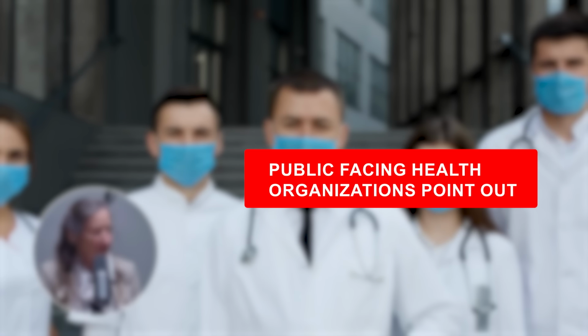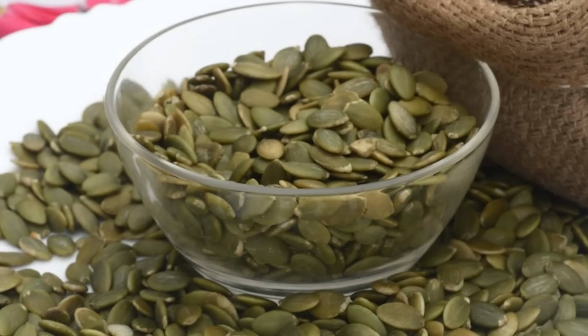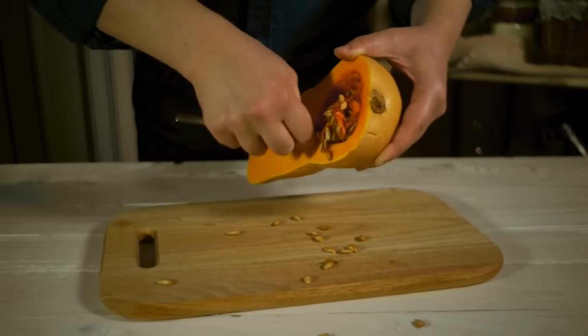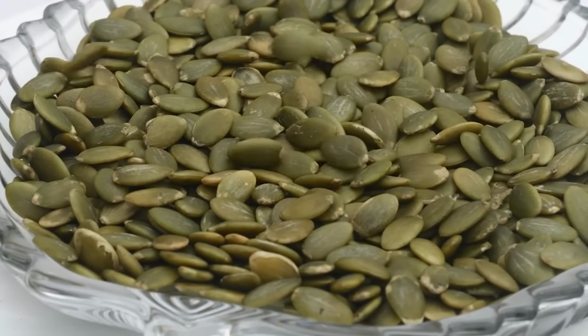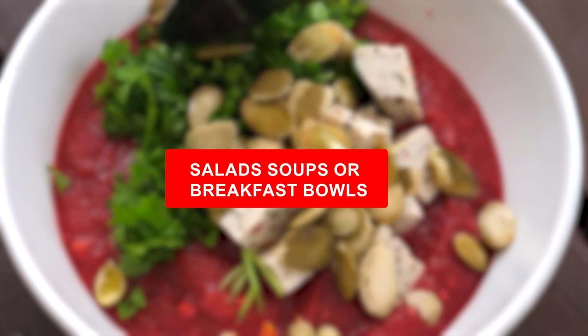Public-facing health organizations point out that just a quarter cup of pumpkin seeds supplies a large fraction of a typical adult daily magnesium need, which explains why pumpkin seeds show up in dietary lists for blood pressure control. A practical daily portion is about 1 ounce or a small handful. Roast them unsalted and add to salads, soups, or breakfast bowls.